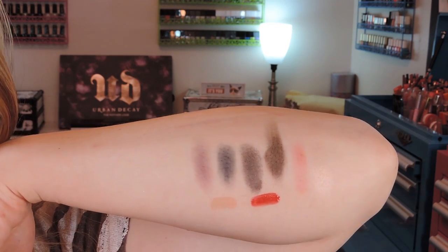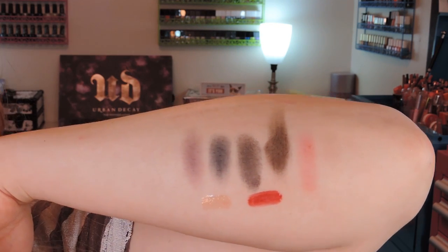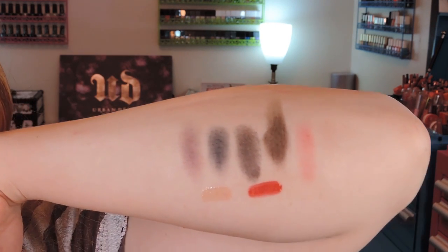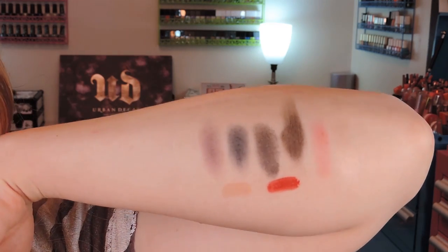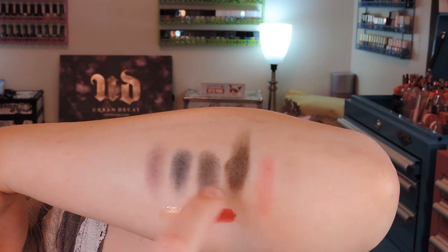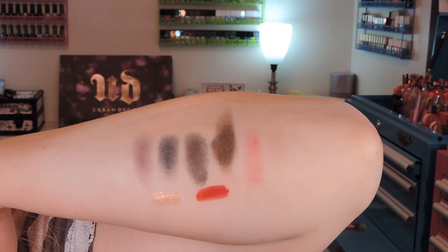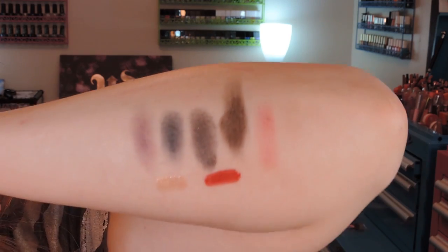I do really like the shadows. I think that although they look like they don't swatch out the most beautiful on my skin, even with the fingers, they're not overly packed with pigment or anything like that. I think that they're very wearable, and very easy to work with and very easy to blend. Granted, I think that these three shades here are all pretty dark, and the smoky eye one is kind of lacking a little bit of a transition shade. But I do really enjoy the powder products.